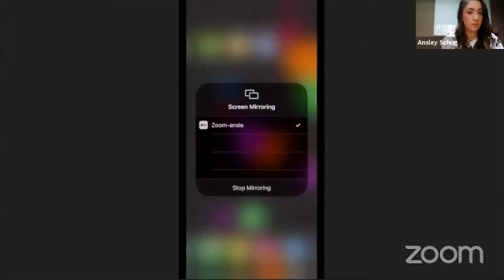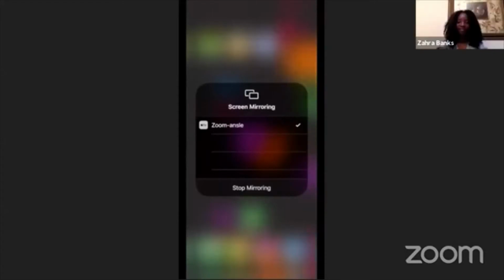So I'm going to try and mirror my phone here. Let's see if that works. Just give me a minute to load. Okay, perfect. Hopefully we can see that.